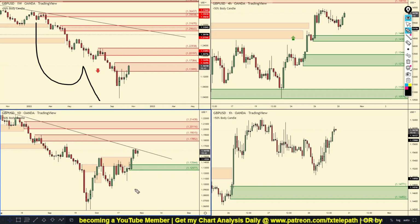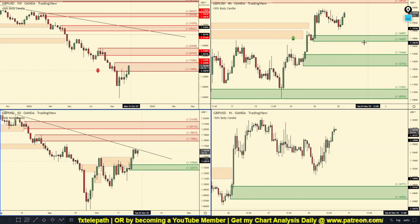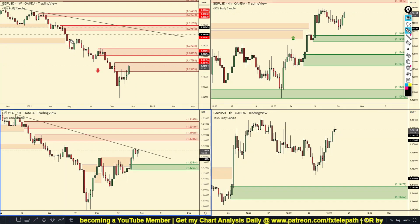But when you come to the daily chart, you can see we clearly lost momentum here as price is pushing up. Not only that, we did get a daily confirmation right here with a daily demand zone, and we also have a 4-hour uptrend. So as you can see, price is all over the map here. It's extremely confusing in my opinion. But at the end of the day, we have to work with the higher time frames. And right now, we have a weekly downtrend and prices in weekly supply.